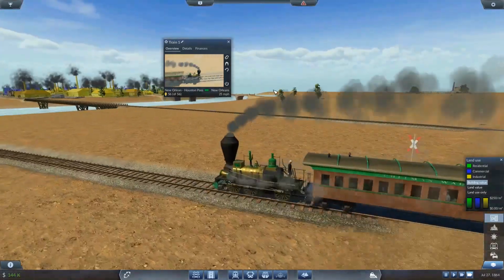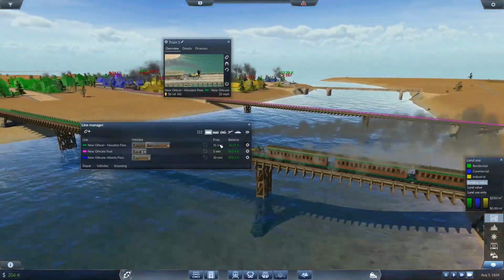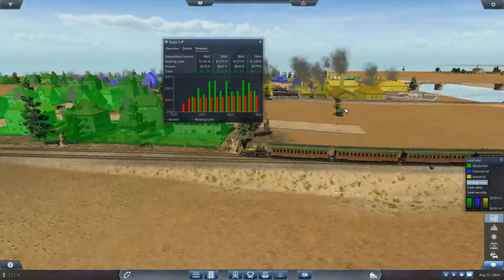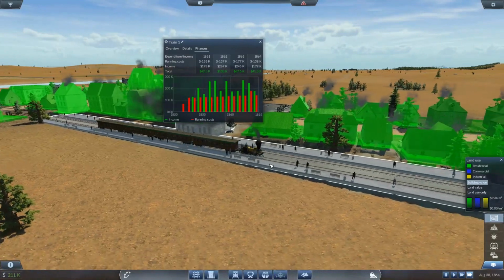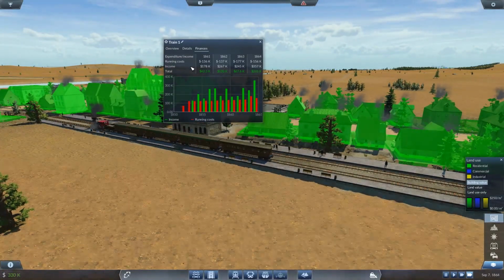This is just going too slow. It needs a more powerful train. I mean, look at the time on that, 11 minutes. That's pretty slow. It's seeping into our profits. Just can't run these older trains with these heavy cars with all these people. All right, and upgrade should be a lot faster now.